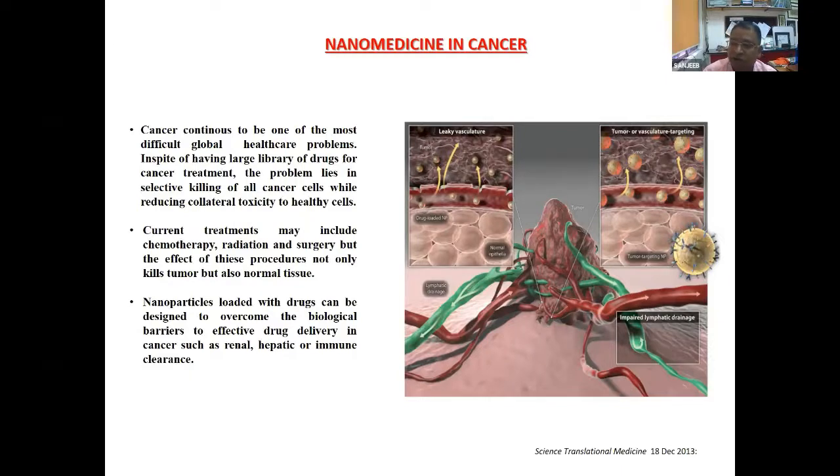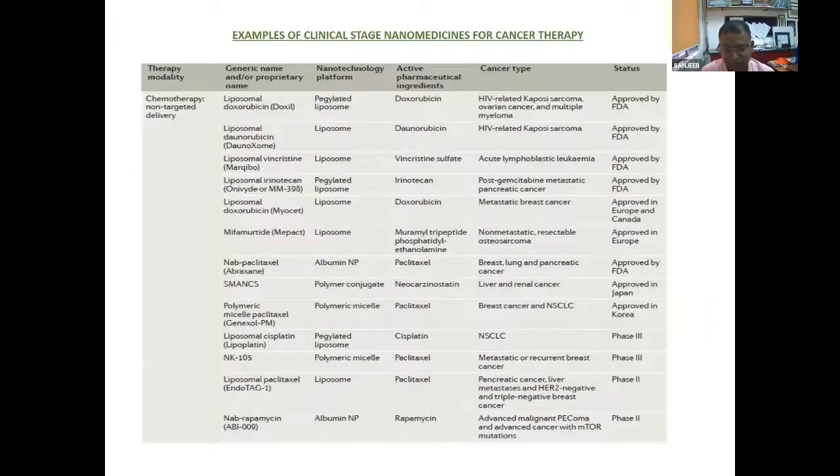So how do we target these nanoparticles to the cancer tissue? We also want to mimic the mechanisms by which cancer cells develop their resistance properties and go through different immunomodulation, so that your drug can penetrate and, at the same time, kill the cancer cells.